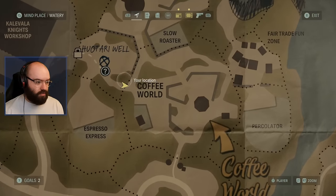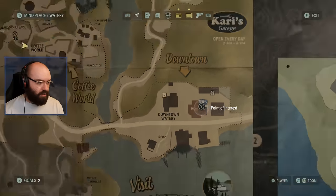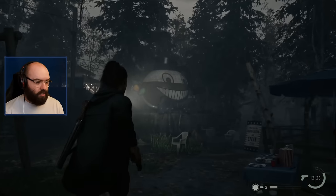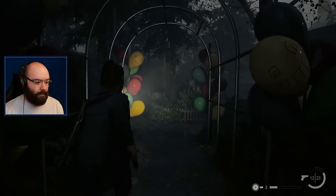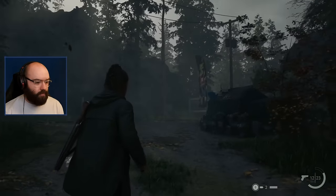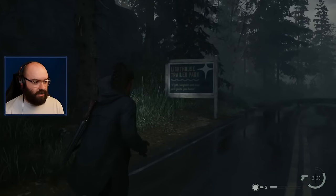Alright, so the point of interest that's not going away, I'm pretty sure, is the well. Some points of interest just don't go away, and others do. We've finished with Coffee World. We can now head to the trailer park, it looks like. We'll be headed to the lighthouse at a later date.